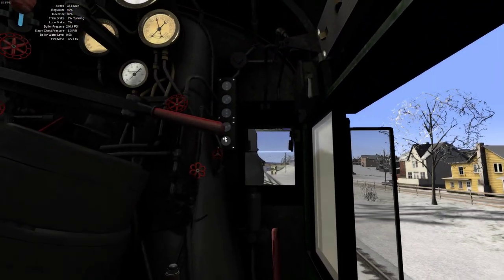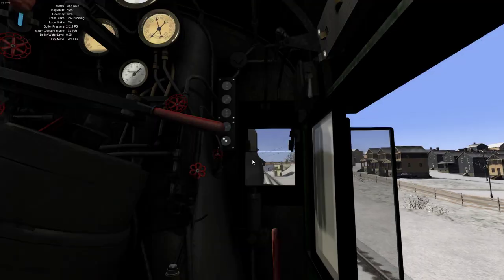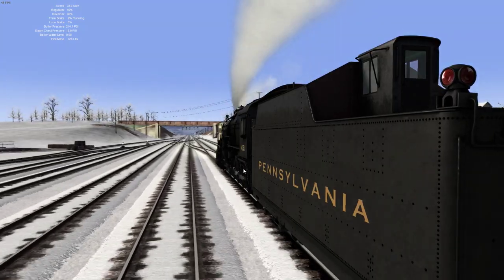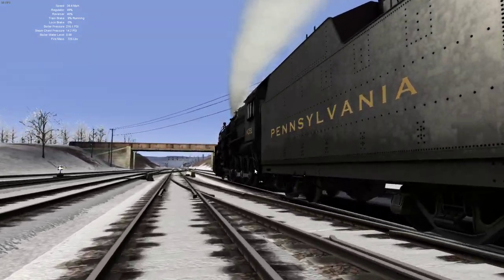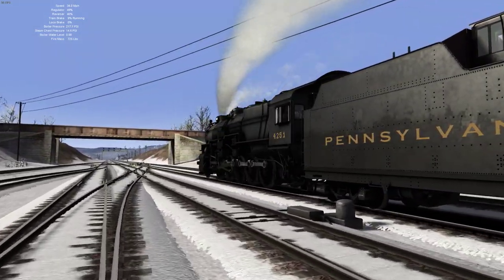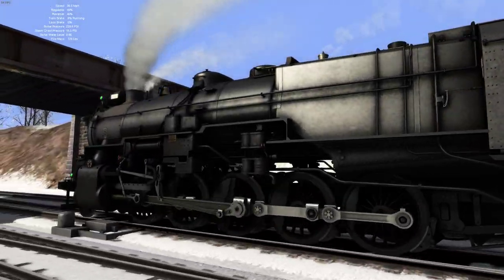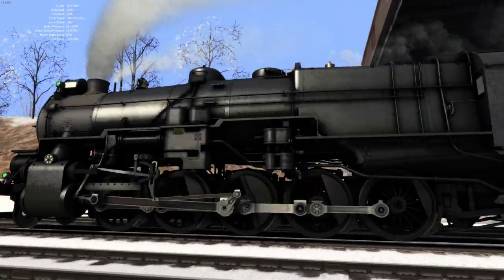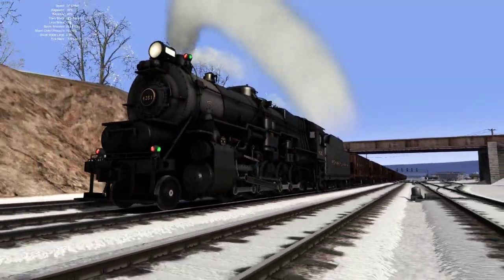I believe the in-cab signaling does work with whatever the current signal is. It's just pretty nice. It's nice to see that in-cab signaling work the way it's supposed to. Really good looking locomotive at speed.